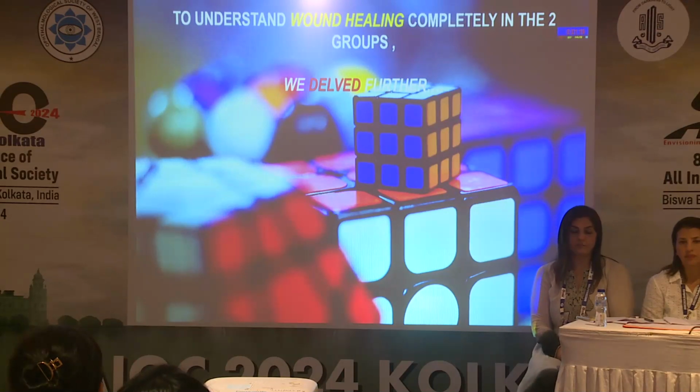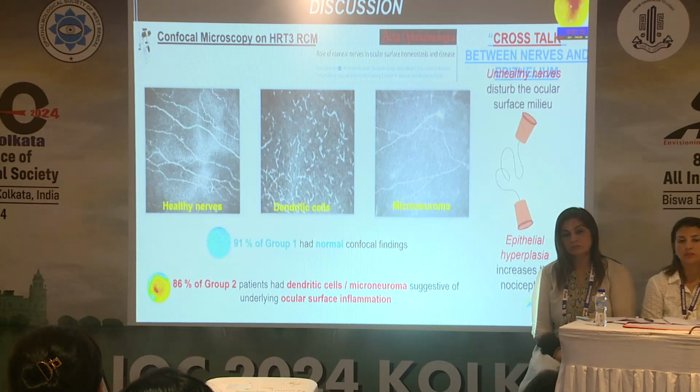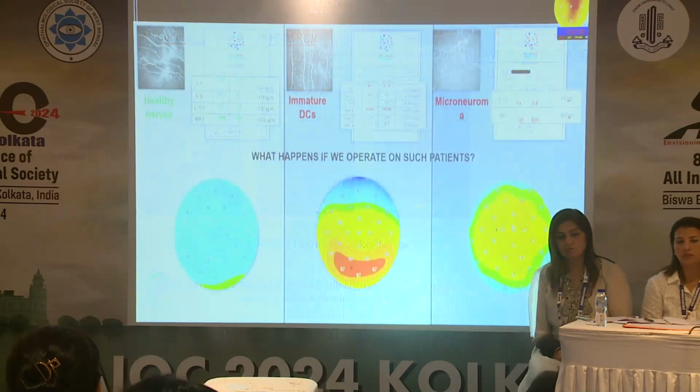So to understand the wound healing, we delved further, and we also did a confocal microscopy pre-operatively for these patients. 91% of group 1 had normal confocal findings, that is healthy nerves, but 86% of group 2 had either dendritic cells or microneuroma, suggestive of an underlying ocular surface inflammation.